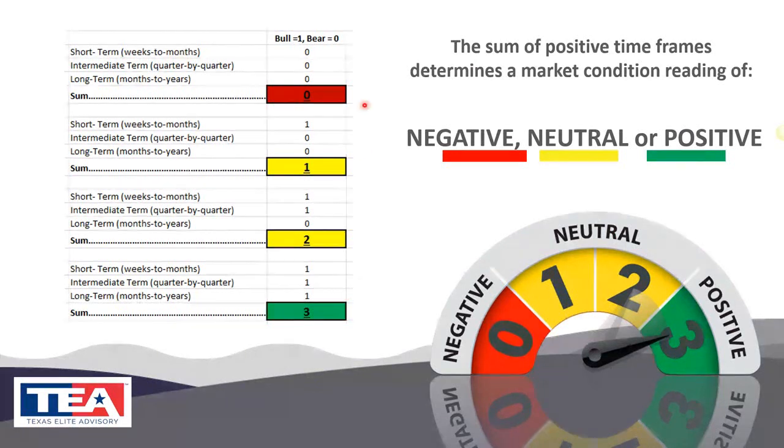So if you look at zeros here, you end up with a 0. If all of them are 0, then you're definitely clearly in negative territory. If one or 2 of them are in positive territory, then we would consider this to be a neutral market. And if they're all 3 ones, all 3 positive, then we're on a 3, or a positive footing. I want to emphasize this point: just knowing these market conditions is not a strategy. The strategy has to be built on this foundation.